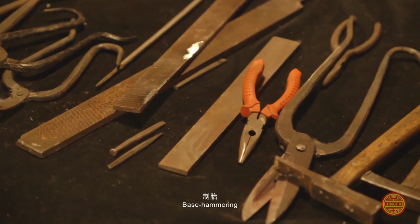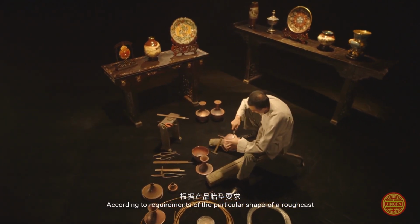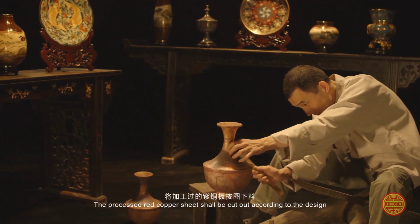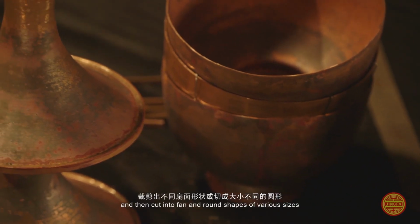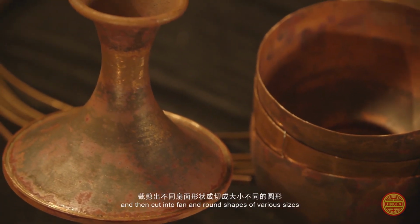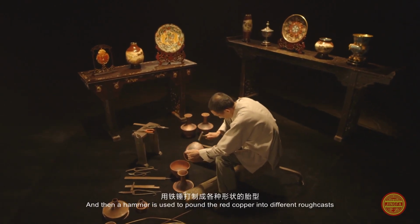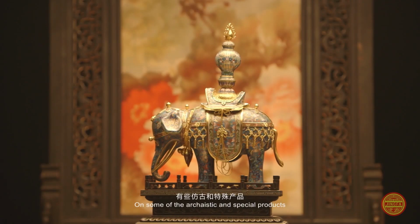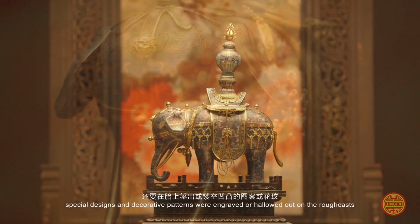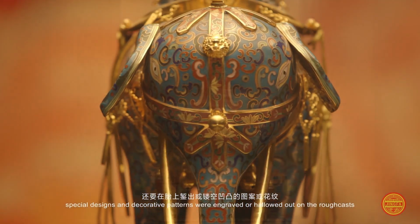Base hammering. According to requirements of the particular shape of a rough cast, the processed red copper sheet shall be cut out according to the design, and then cut into fan and round shapes of various sizes. And then a hammer is used to pound the red copper into different rough casts. On some of the archaistic and special products, special designs and decorative patterns were engraved or hollowed out on the rough casts.